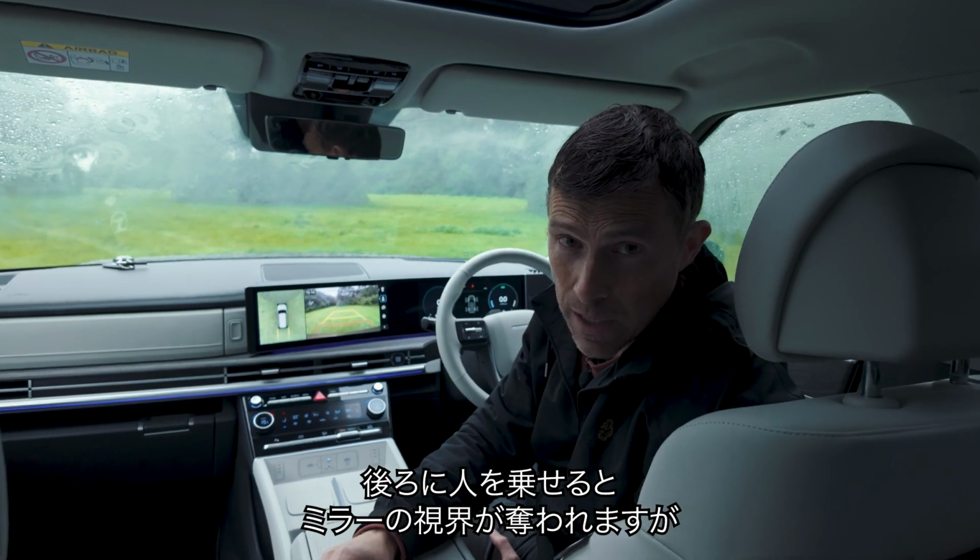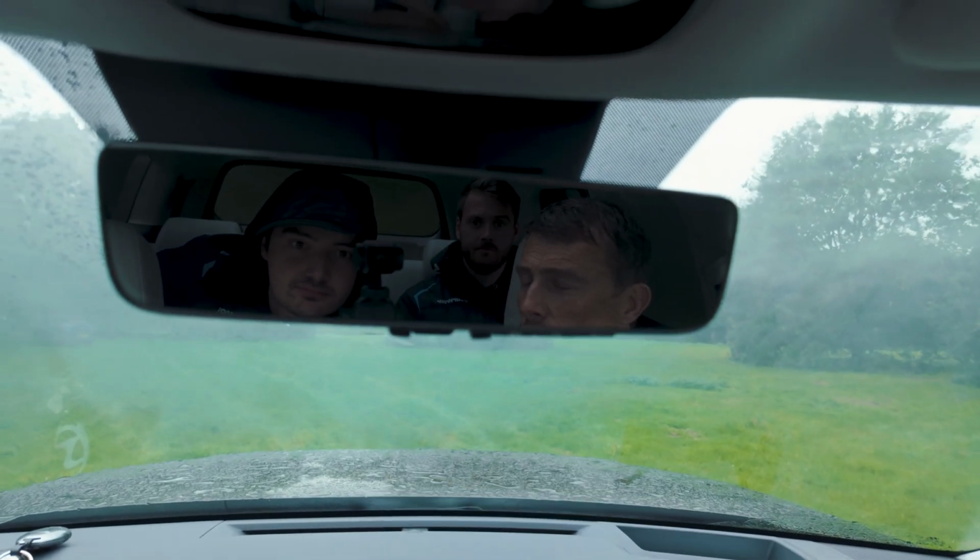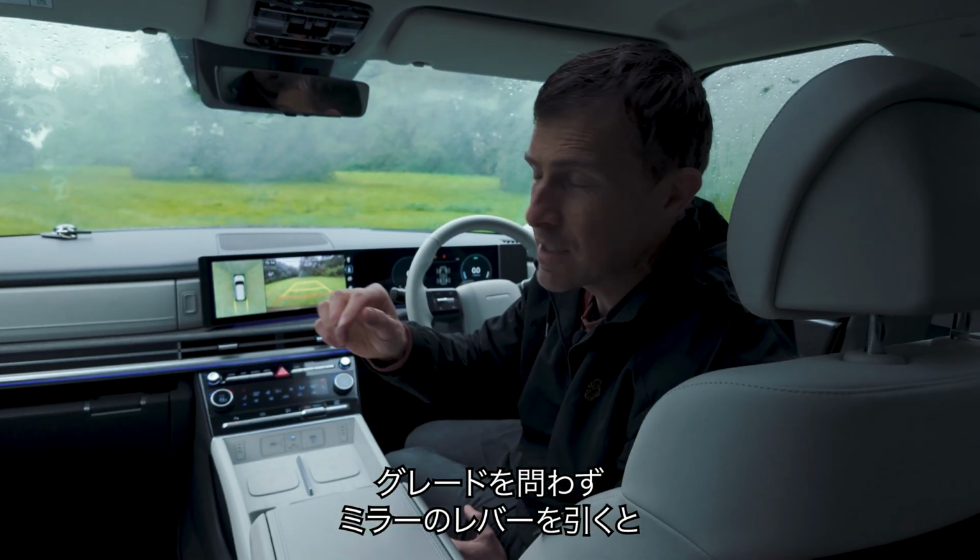If you've got a car full of people, it can be really difficult to see out of the back window because they sort of block your view. However, all but the entry-level version of this car has this neat little feature.